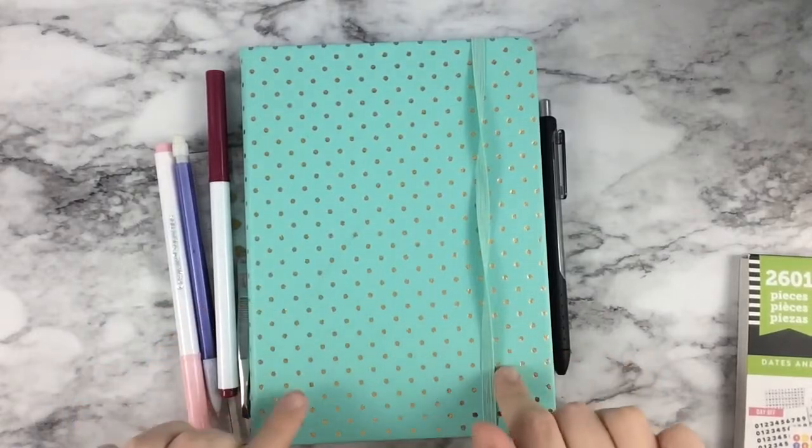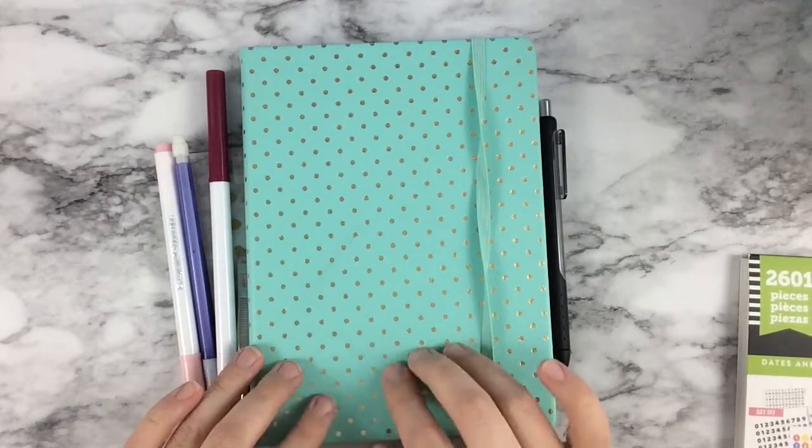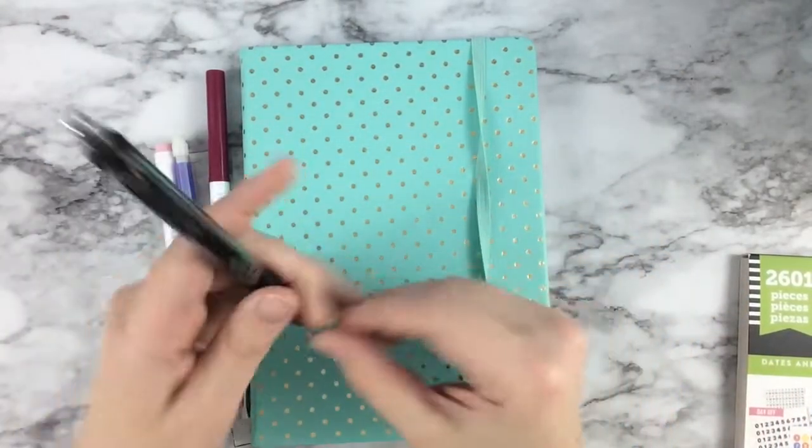Today I am showing you the setup of my February 2020 bullet journal, my reading bullet journal, as well as the January spreads that I've already completed.